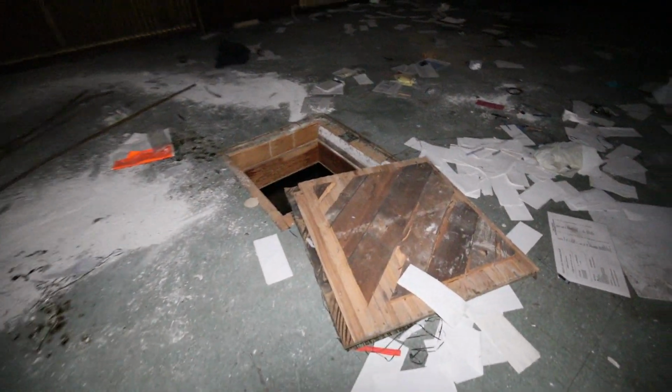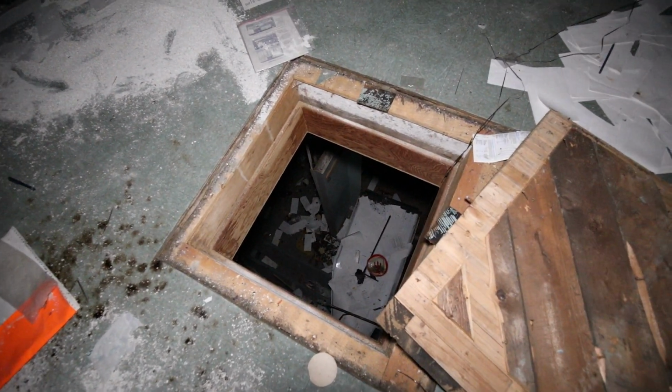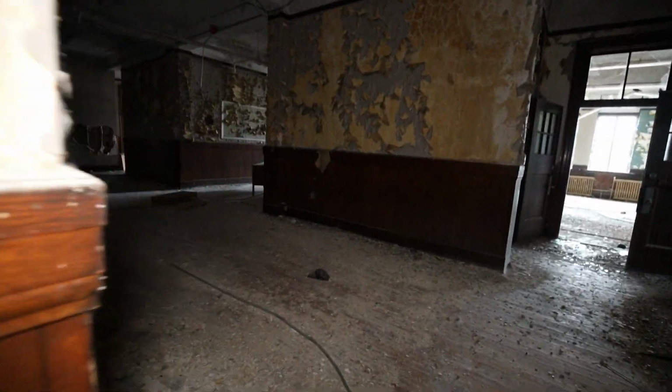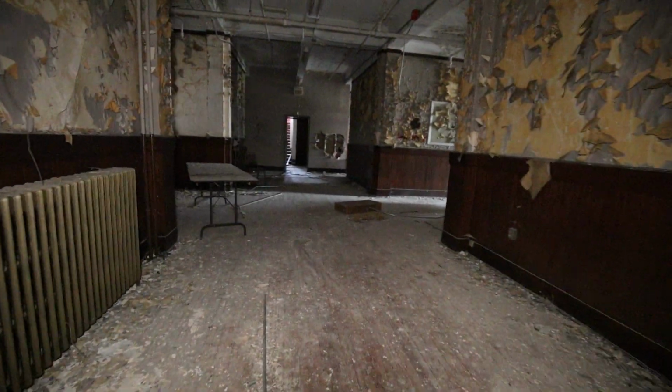Oh my gosh, this is a little weird. Oh wow, there's a whole basement with all sorts of stuff in it. Oh, we definitely got to go down there. But this building just amazes me. It's so nice, so nice.